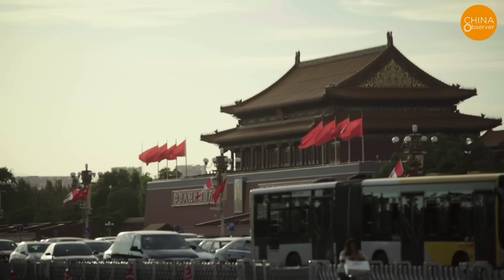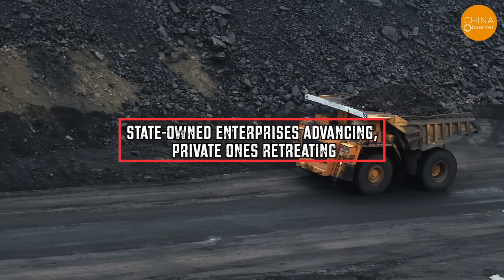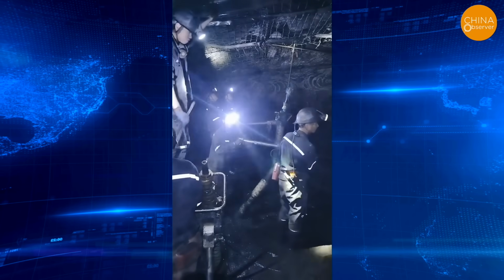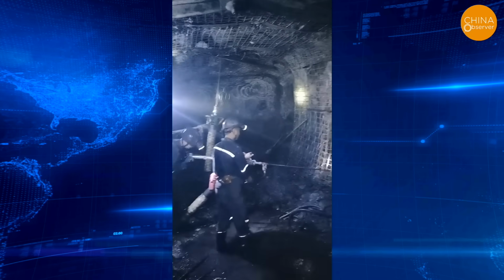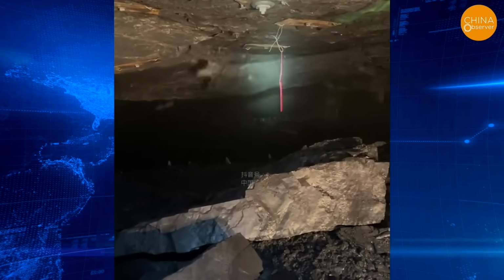Later, the CCP pushed forward the policy of state-owned enterprises advancing, private ones retreating, gradually reforming and shutting down the small coal kilns. Lee pointed out that these small coal kilns often lacked mining plans, with miners simply extracting coal wherever it was easiest, abandoning the site once the coal was exhausted, resulting in complete disorder.